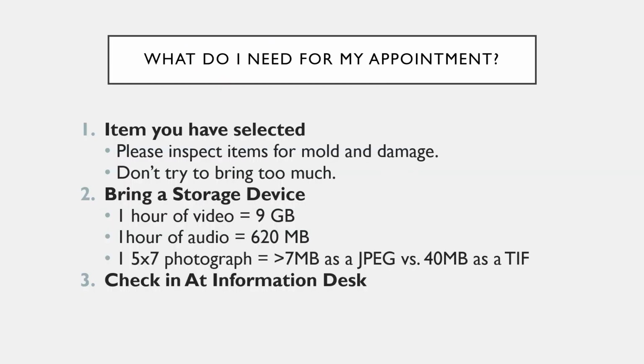What do you need for your appointment? You will need the items you have selected. Please inspect your items for mold and damage. We are unable to accept moldy or damaged items as they risk damaging our equipment. Remember that 1 hour of video takes over an hour to digitize. Don't try to bring too much.